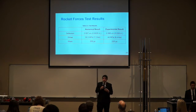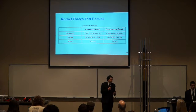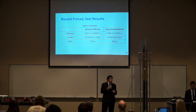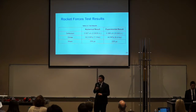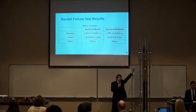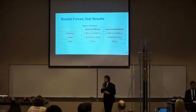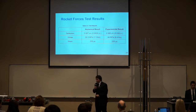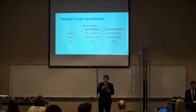Now, you can see in this table the summary of our results. In our numerical results, we had a deflection of 0.007 centimeters, a stress of 50.3 megapascals, and an expected strain of 250 microstrain. In our experimental results, we had almost an order of magnitude larger deflection than we expected, at 0.066 centimeters. The reason for this is that in our analytical results, we had this stiffener section here constrained, which it would be in a launch condition with our guide wires. In our experimental results, we actually couldn't add those wires into the lab. There's no way to pound the stakes in. So that's why there's a much larger deflection.